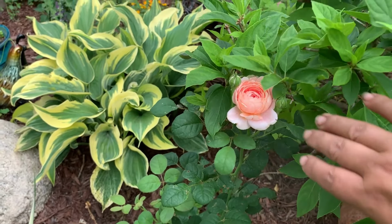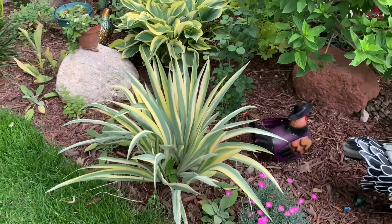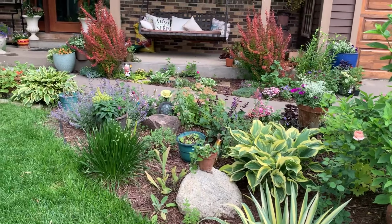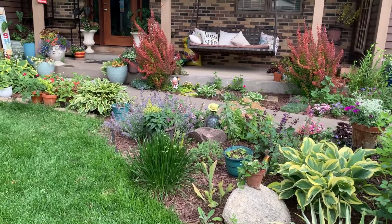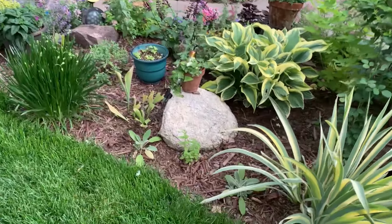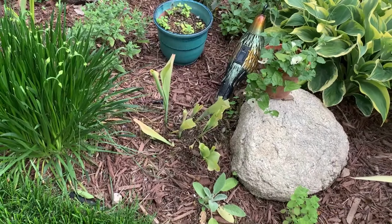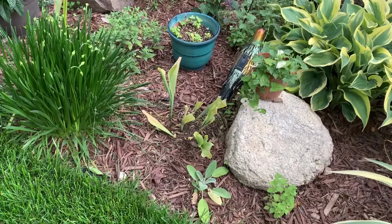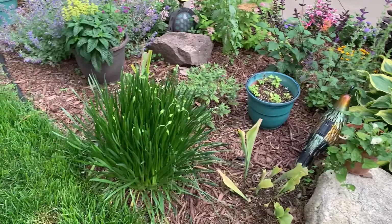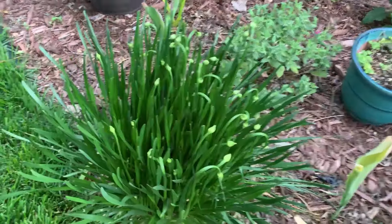David Austin roses. This is the variegated iris. Look at all the color in the front porch. The tulips, still a little more, right? And I think I'm gonna put a coleus there, a dark one, because I need something dark here, contrast. This is the Serendipity allium. Look at that little bud.